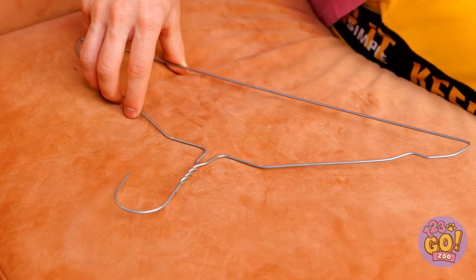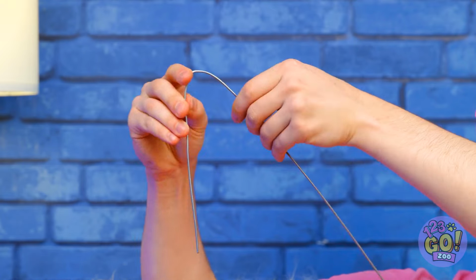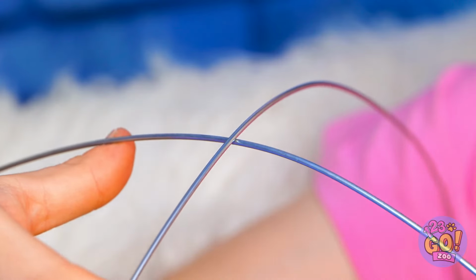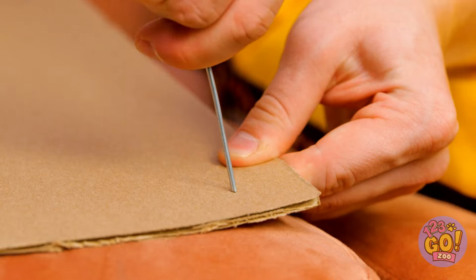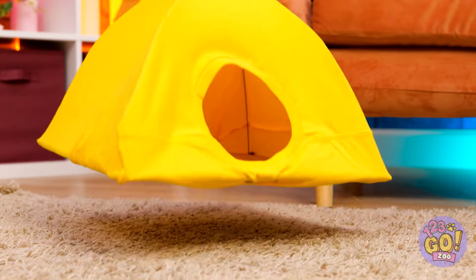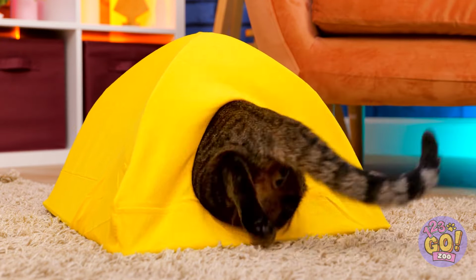Let's use this hanger to help. Cut it up. We'll need to do a little bit of bending. Add a little tape to secure these arches in place. Place on a cardboard base. Just poke through. Cover it up so that it's a little tent. Your cat will never want to leave.